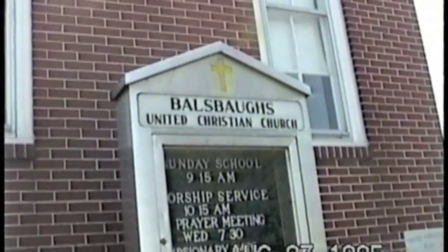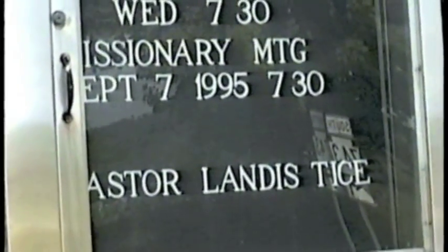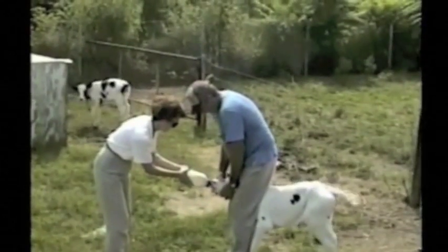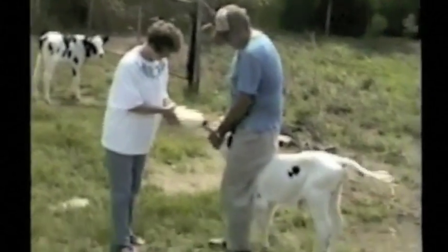Lester and Martha. Green. And the Reverend. To church services with the Reverend Landis Tice. There's Bonnie. Let me move over this way and do a close-up.